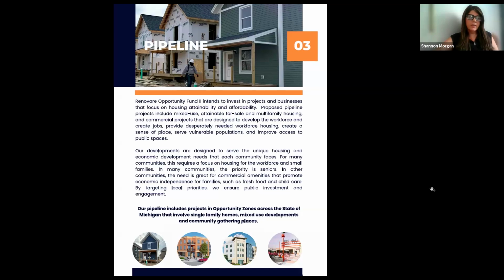One of the pieces we focus on is affordability, attainability, and missing middle, and how we're working through those when we're formatting our homeowners association, especially for the missing middle components. We can move forward.